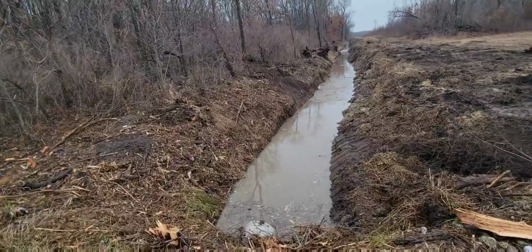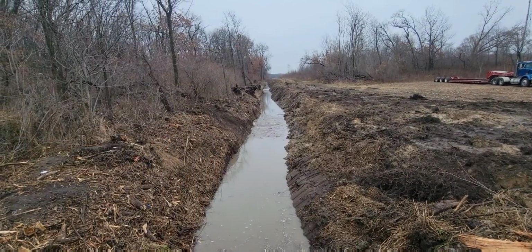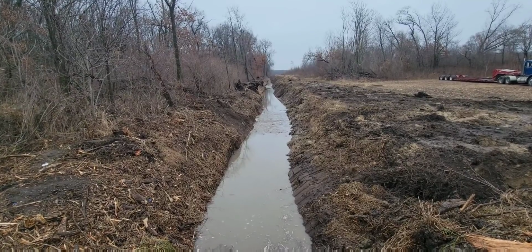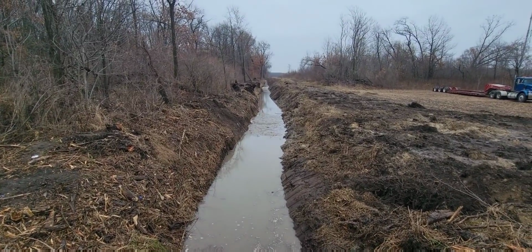But this is what Dad ended up with. Turned out real nice. The few bump outs you see there are just because a couple stumps in the ditch bank and we didn't want to dig them out and disturb the bank, so we just left it alone. But we got rid of this real bad curve that was in it, and it turned out real nice. He done a nice job digging it.